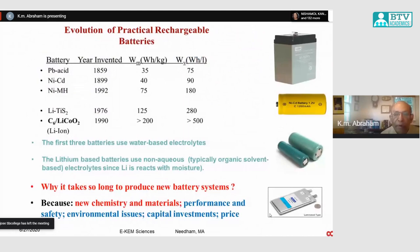All right, so these are the main rechargeable batteries that are commercially available today. Lead acid battery was the first rechargeable battery, invented in 1859, followed by nickel cadmium battery in 1899. Lead acid battery is what we use for starting our cars. Nickel cadmium was the old battery that was used in portable devices. Then it took almost 100 years to come up with another battery, the nickel metal hydride battery, in 1992. And the rechargeable lithium metal battery was invented in 1976, and lithium ion in 1990. So you can see it has taken a long time for these batteries to be invented.